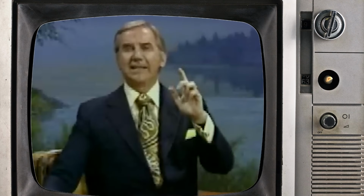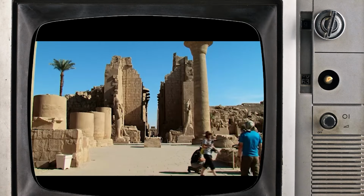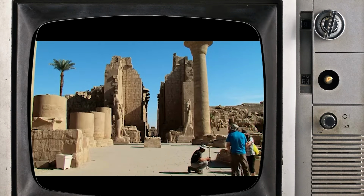Okay, so today we are going to visit Carnac. Carnac the Magnificent. No, not that Carnac. The colossal site of Carnac, Egypt is one of the largest temple complexes in the world. No, not that one either.